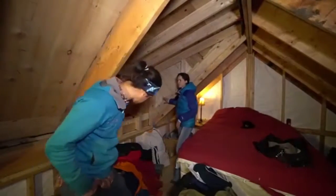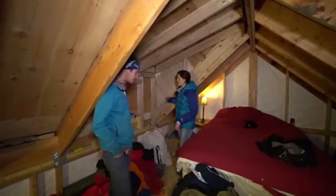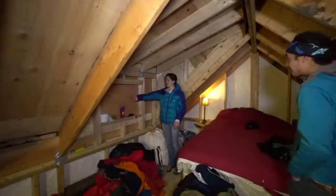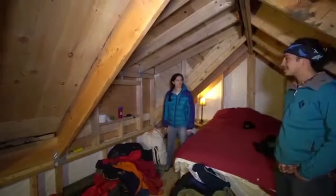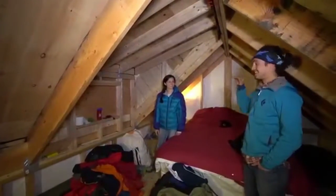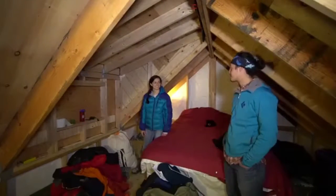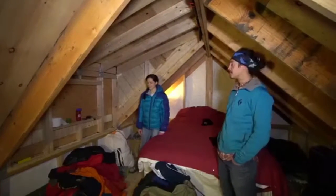Trevor built in a dormer on the side, so we can stand up, or at least I can stand up all the way to the wall right here, and there'll be a window. No, I could stand. I designed it specifically at the height so I could go right to the edge and stand up. Luckily, neither of us are really tall. Yeah, but it's designed around our heights.